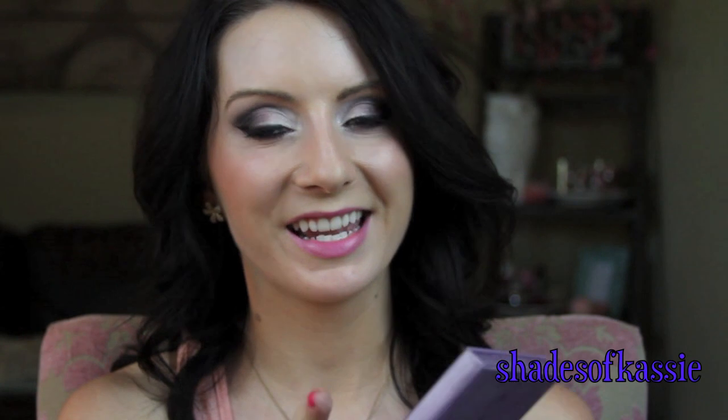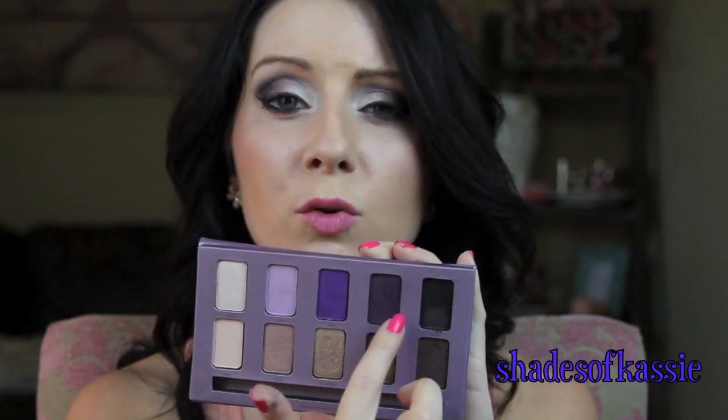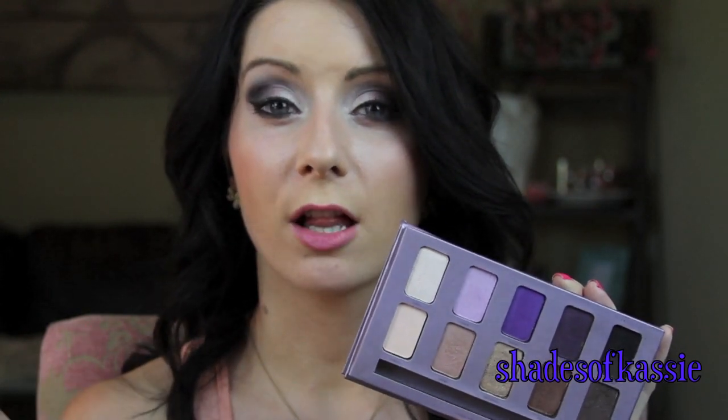Stila. I couldn't do this without throwing in a Stila palette. This is one of my favorites. I have all four of them, but this one I really, really love, and you'll see why. This is the In the Moment palette. And again, it has beautiful purples. I love purples. Purples and bronzy colors are probably my favorite to wear.